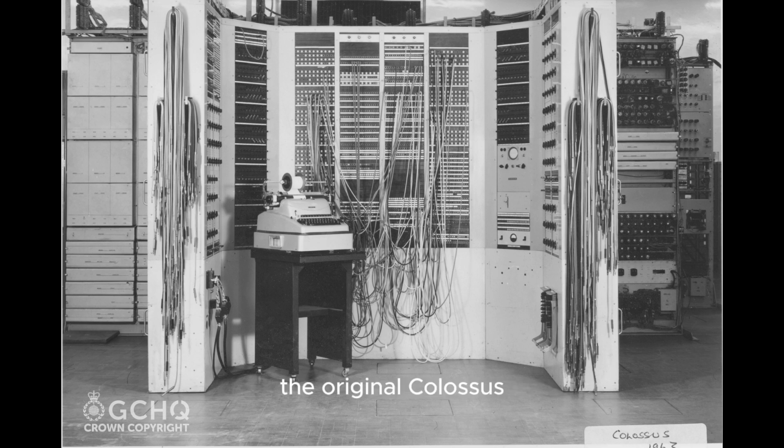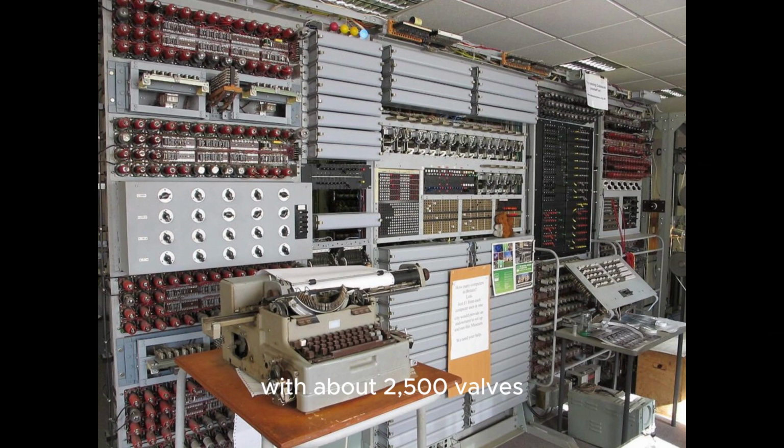The original Colossus was equipped with about 1,600 valves. It was so effective that by the end of World War II, about 10 had been built, including the faster Mark II version with about 2,500 valves. It occupied the equivalent of a living room, with a height of more than 2 m, a length of about 5 m, and a width of 3.4 m.